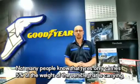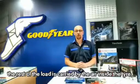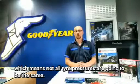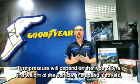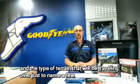Not many people know that a tyre only carries 5% of the weight of the vehicle that it's carrying. The rest of the load is carried by the air inside the tyre, which means that not all tyre pressures are going to be the same. Tyre pressure will depend on the type of tyre, the weight of the vehicle, the speed that it travels, and the type of terrain that it will be travelling over, just to name a few.